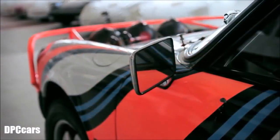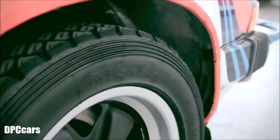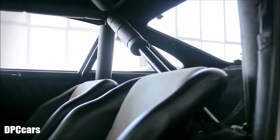This car was leading the rally for a long time, but just a few hours before the end of the race, it hit a big rock in a river, and the rear suspension was damaged. This was the reason why this car only became second.